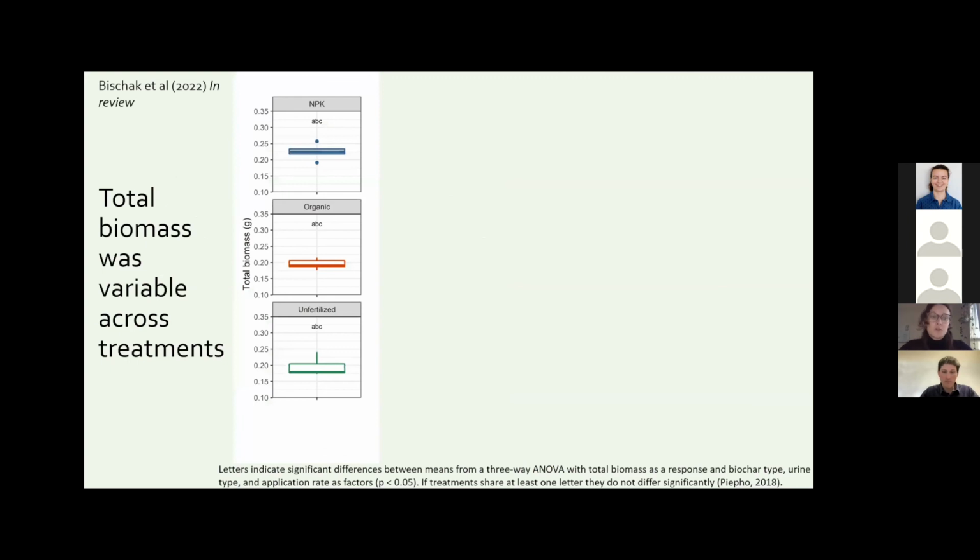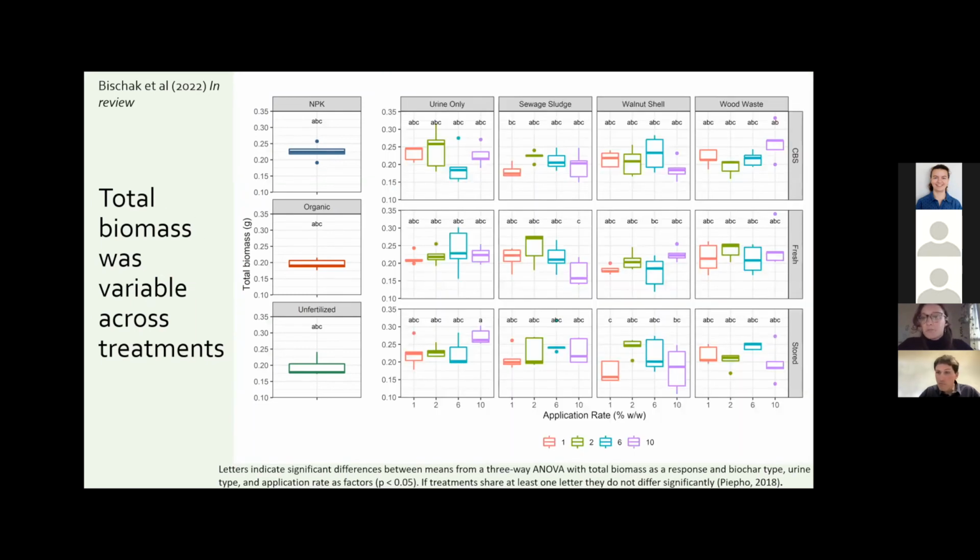So getting to some results here, total biomass was variable across treatments. If you first look at the controls, we have synthetic fertilizer, organic fertilizer, and unfertilized control. There weren't significant differences between them. They followed the trend you might expect, with synthetic higher than organic, higher than unfertilized. Then when looking at our treatments, it's kind of a wild figure, and I'm not going to put you through too much with it, but there weren't too many significant differences when looking at total biomass.